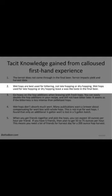And I know this is contrary to a lot of literature. Many authors claim that you should use wet hops for late hopping, but in my experience, wet hops used in late hopping or in dry hopping leave a wax-like taste in the final beer, which I do not like.